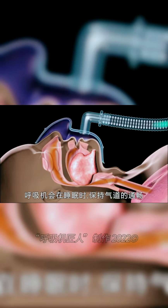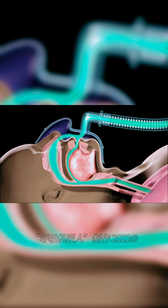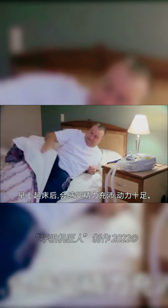Positive airway pressure therapy works by keeping your airway open while sleeping. It delivers pressurized air, which keeps the airway open so that you get the right amount of air and oxygen that you need. You should then wake up in the morning feeling refreshed, energetic, and ready to start the day.